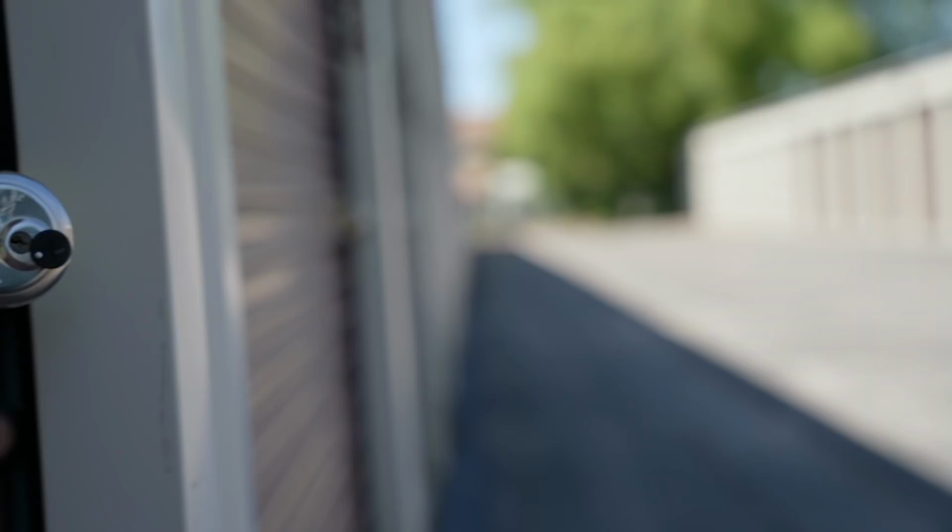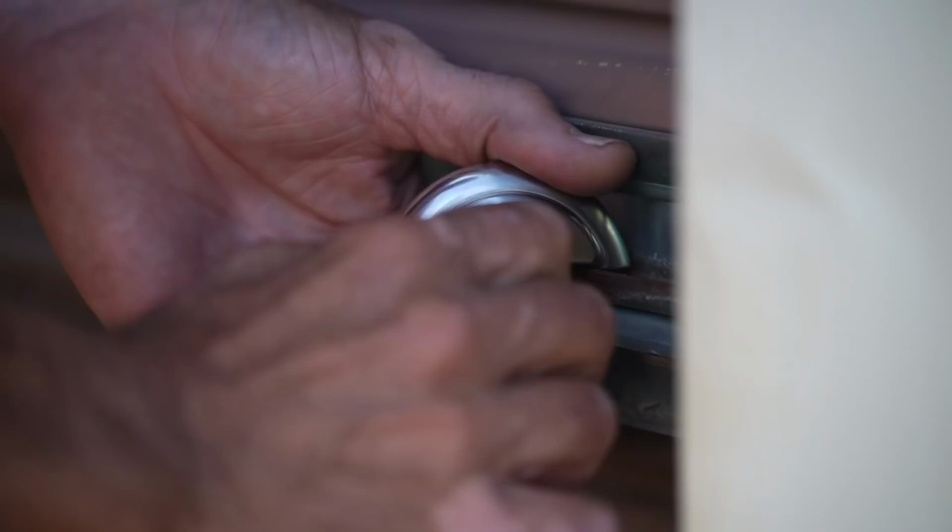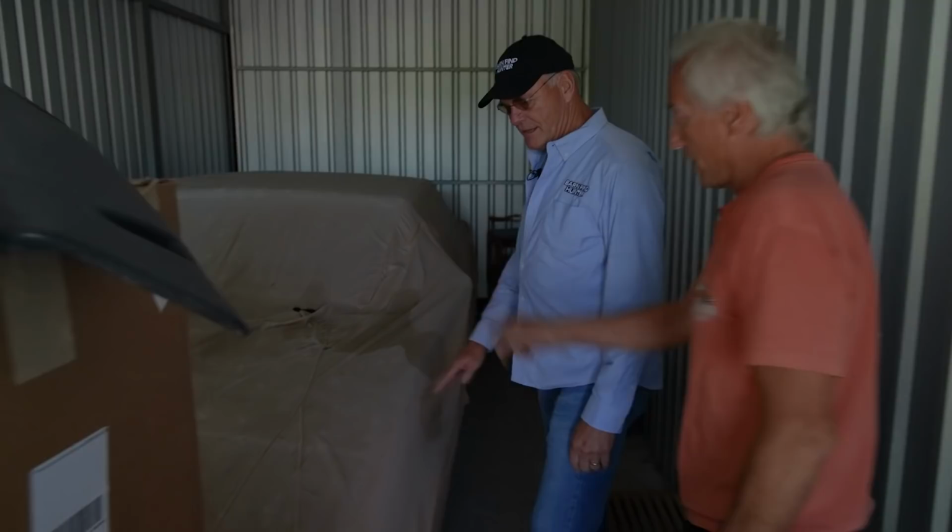It's in unit 283. And it's been apparently here for how many years? 28 years. We put it here in '93. It hasn't been out since '93. No, sir. All right, let's see what it is. All right, so this cover's been on this thing a long time.